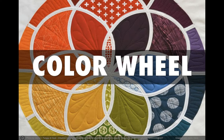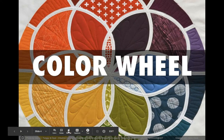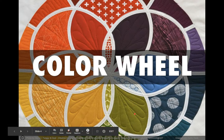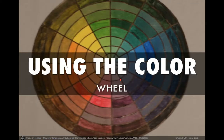This is a beautiful color wheel, and you can see the complementary colors. So here we have purple across from yellow. Those are complementary colors. And we've got red across from green and blue across from orange. You'll see complementary colors in lots of things. For example, at Christmas time, we use red and green. And some of your favorite sports teams might use a combination of other colors.